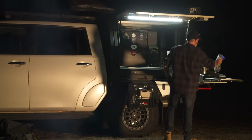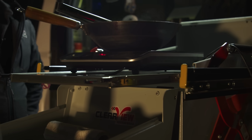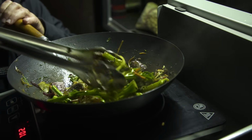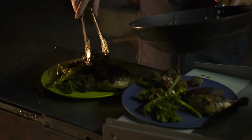All right, I've got to cook tea. You can't beat cooking on a fire, but as you know, I've started to use induction cooking as well. And tonight, we get the best of both worlds. I'll get this plated up.